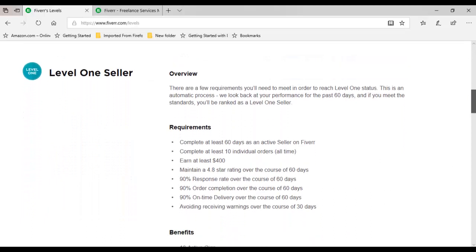Then we have level 1. There are requirements for you to gain the level 1 badge. You must have spent at least 60 days actively on Fiverr, then complete 10 individual orders. That's 10 persons must have bought from you, whether they leave a review or not, and these 10 orders must have earned you at least $400. Then you maintain a 4.8 star rating, which depends on the reviews you are given over the course of 60 days, 90% response rate, 90% order completion, 90% on-time delivery, and over the course of 30 days avoid receiving any warnings from the Fiverr platform.